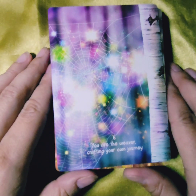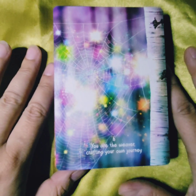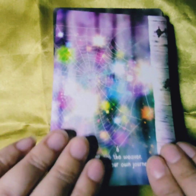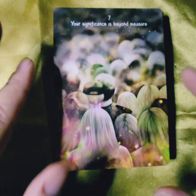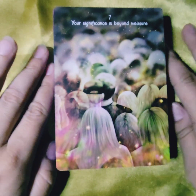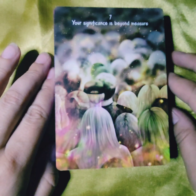Ooh, here we are. You are the weaver crafting your own journey. Yep. This is probably my favorite card. And I'm going to hold this one off to the side so I can read a little bit more about it. It's only the sixth card in. God, it's so gorgeous. I love watching the dew from the night get stuck on the webs. It's beautiful.